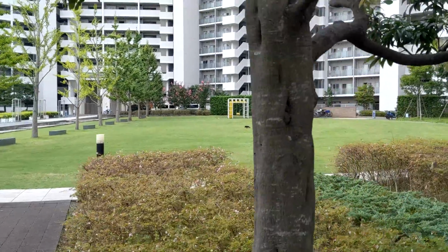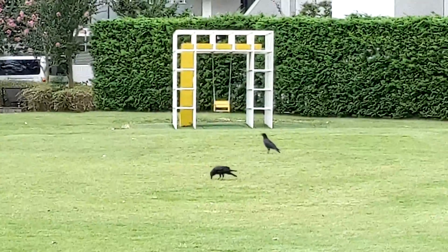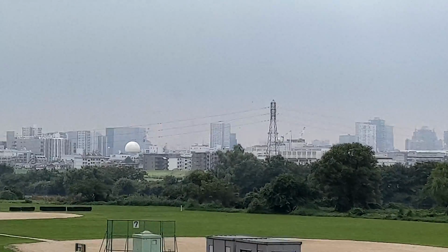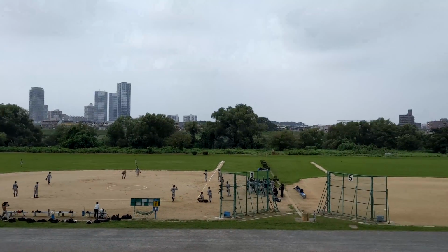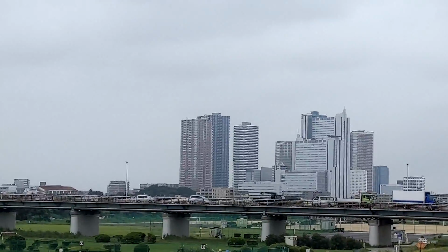Then we decided to venture around the place we were staying at. There's this little tiny park with some crows or ravens. As you can see right here, we were just exploring the town we were staying in. We were staying in Ota City inside of Tokyo. There's a little baseball field about a few blocks away from our hotel.